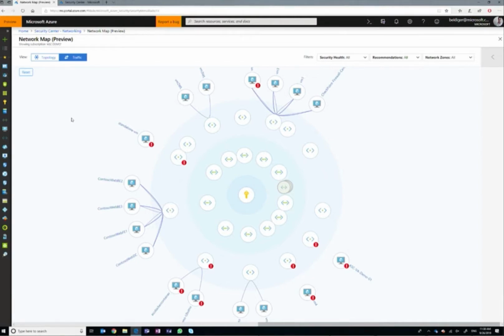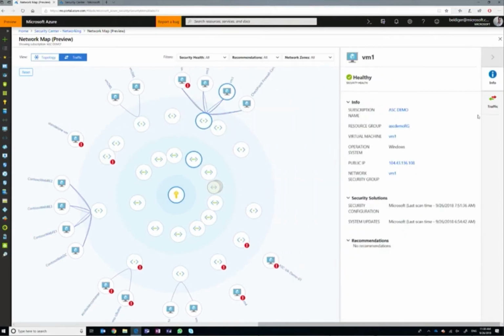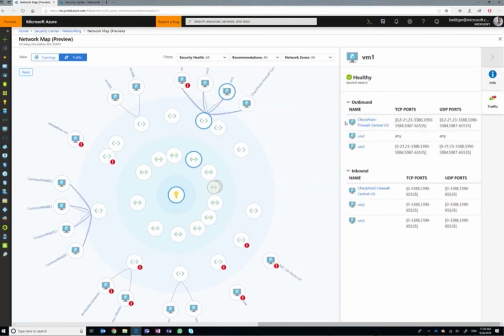For example, let's select this node over here. And when we click on the traffic view, we can see that in terms of its outbound communication, it can communicate with these 3 VMs, but we can see that there is a different configuration here, right? Different ports and protocols that are currently configured for this VM when it is talking with VM2, but there is another configuration when it is talking to the other VMs. That may indicate some misconfiguration, right, of the network security groups in the workload, that that's something that requires your attention, that requires a deeper analysis. So that was about the network map.